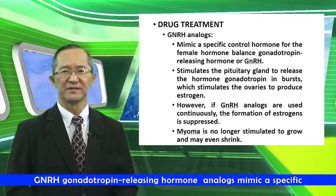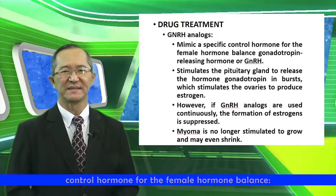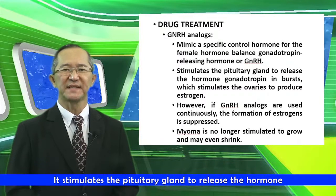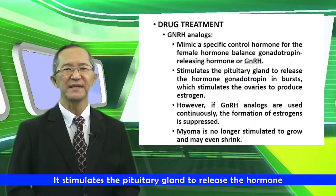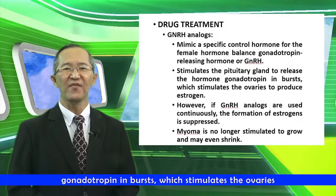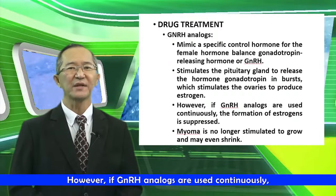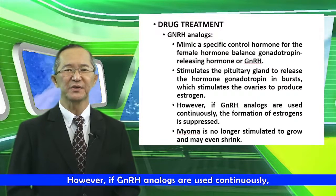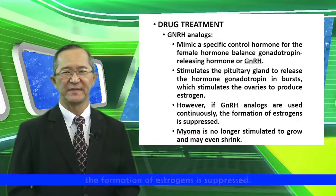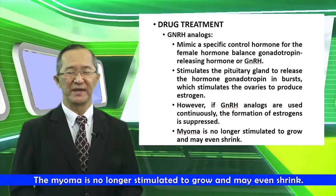Gonadotropin-releasing hormone analogs mimic a specific control hormone for the female hormone balance. Gonadotropin-releasing hormone, or GnRH, stimulates the pituitary gland to release the hormone gonadotropin in bursts, which stimulates the ovaries to produce estrogen. However, if gonadotropin-releasing hormone analogs are used continuously, the formation of estrogen is suppressed. The myoma is no longer stimulated to grow and may even shrink.